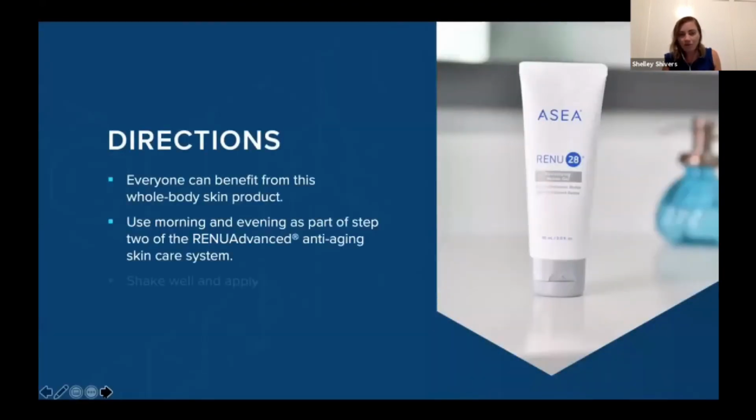In terms of the actual directions to use it, it's a whole body skin product. We've talked about that a lot today. I recommend using it in the morning and in the evening. I think that it's helpful and you get greater results when you use it more often. One thing to always keep in mind, make sure you shake it well before you apply it, so that the product is coagulated the way it's supposed to be, and then you can go ahead and apply it.